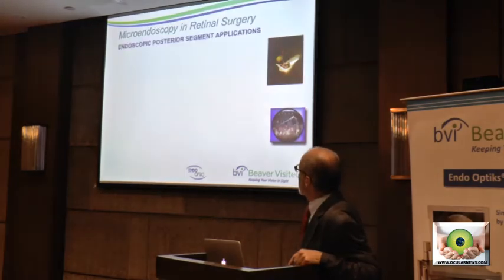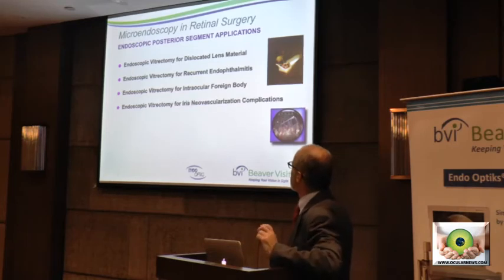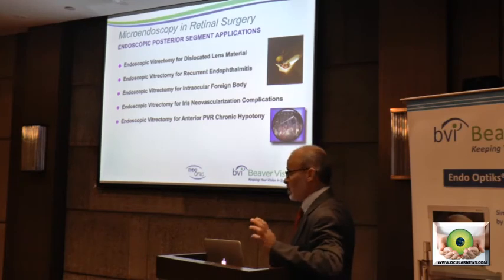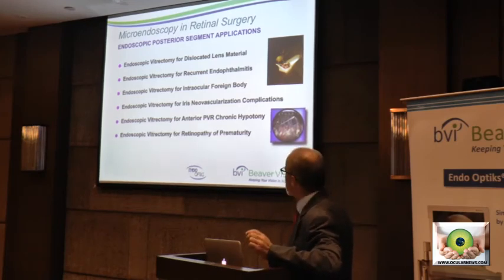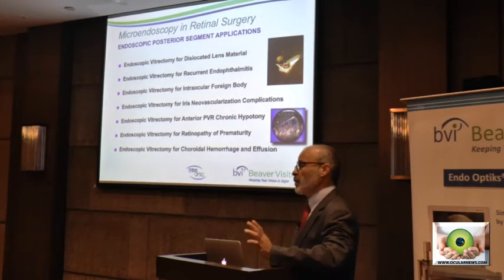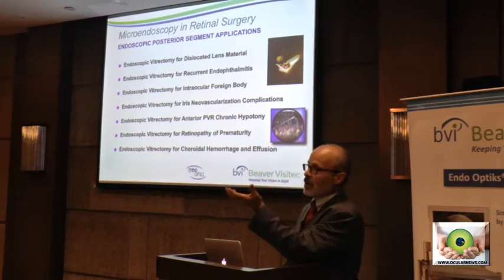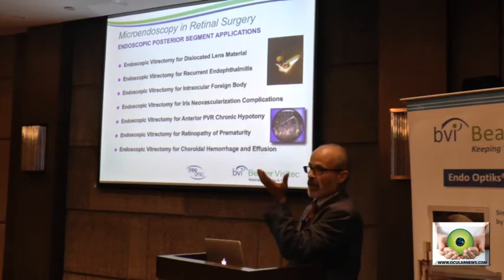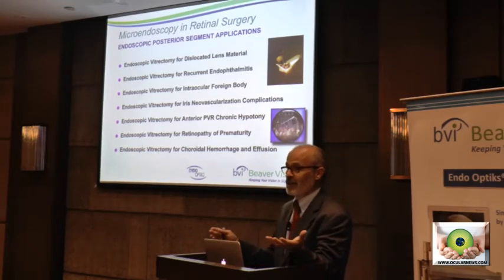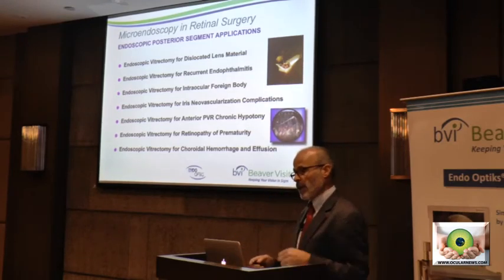So again, key applications: dislocated lenses, dropped uveal tissue, dropped IOLs, recurrent endophthalmitis, intraocular foreign bodies, neovascularization including NVG, and PVR. One of the really game-changing techniques is for treating PVR with concurrent epiciliary membranes. Often these patients become hypotonous and there's really not a good prognosis for most of them. Very difficult to visualize these membranes through the operating microscope.